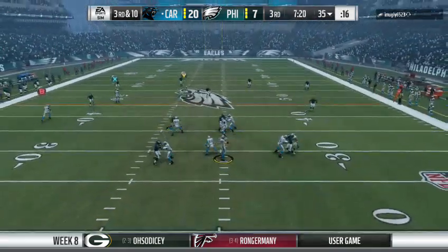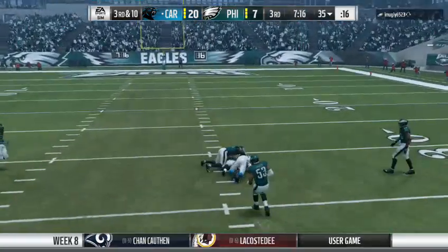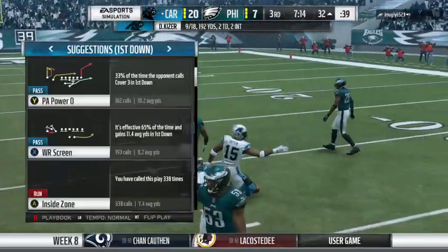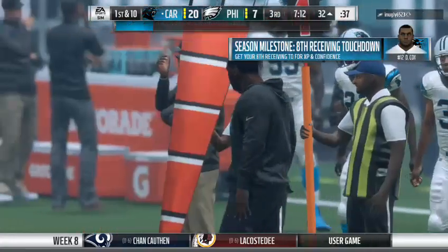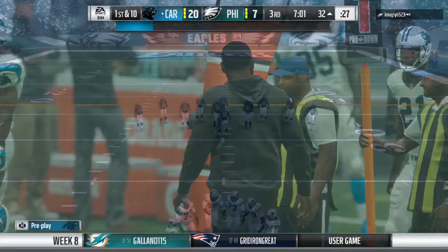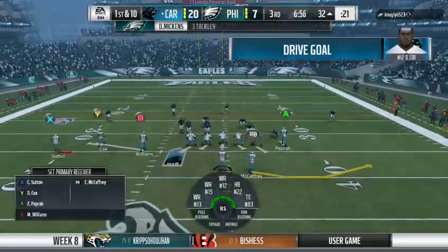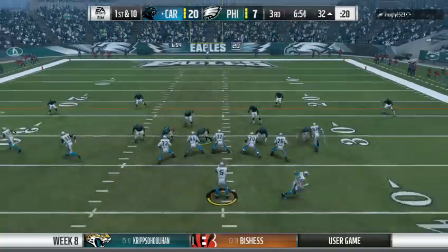On play action, Kaiser. And that's caught inside the 35. And he takes this one down all the way near the 30. And a big 32-yard play on third. And some extras coming up on the line here, readying for the blitz.